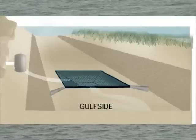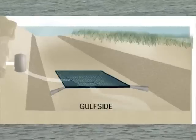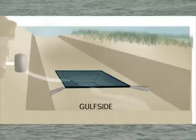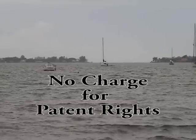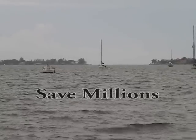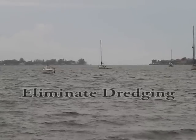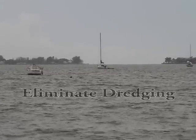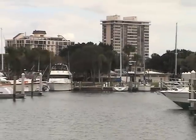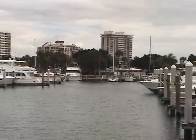An opportunity to build a prototype of the catch basin is offered to any municipality, county, or state willing to pay its cost of construction at no charge for patent rights to prove that this system will work and save millions of dollars by eliminating the need to dredge the affected waterways. Beyond this prototype offer, this patent is available for a joint venture project or complete buyout.